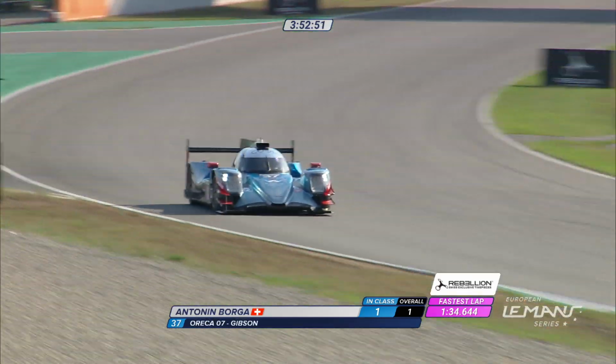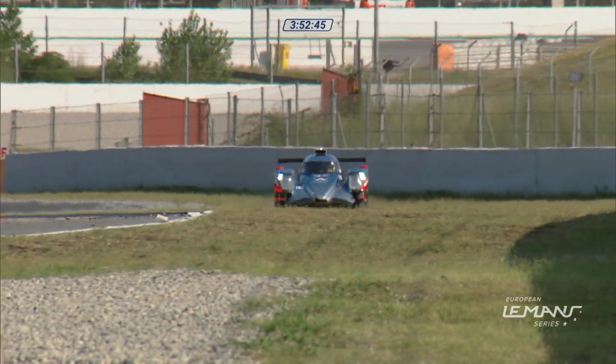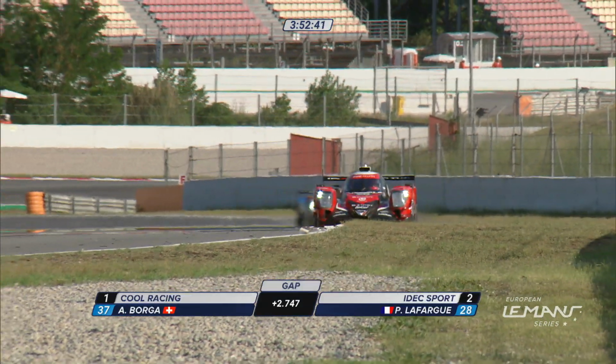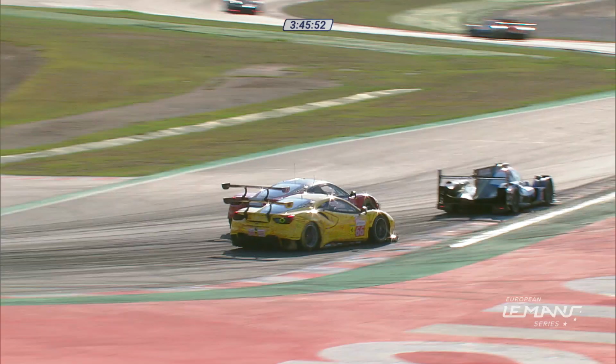And here's our overall race leader, Antonin Borga, new fastest race lap. And for the series, that's a record here. They haven't raced here before, 1:34.644, and he is building the lead gradually over Paul Lafargue, 2.74 seconds now, creeping away.